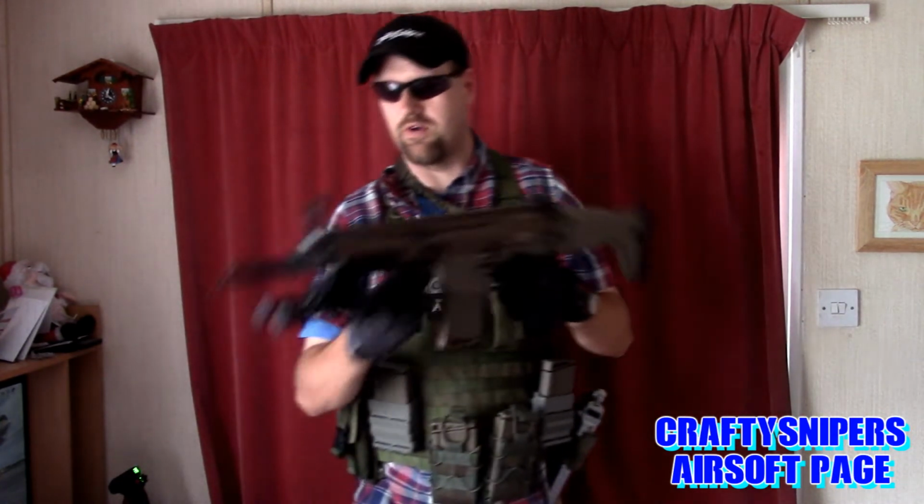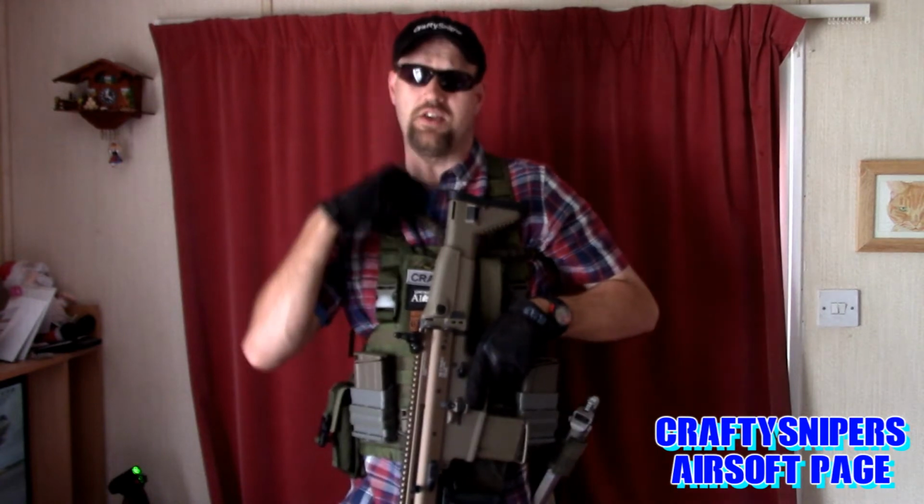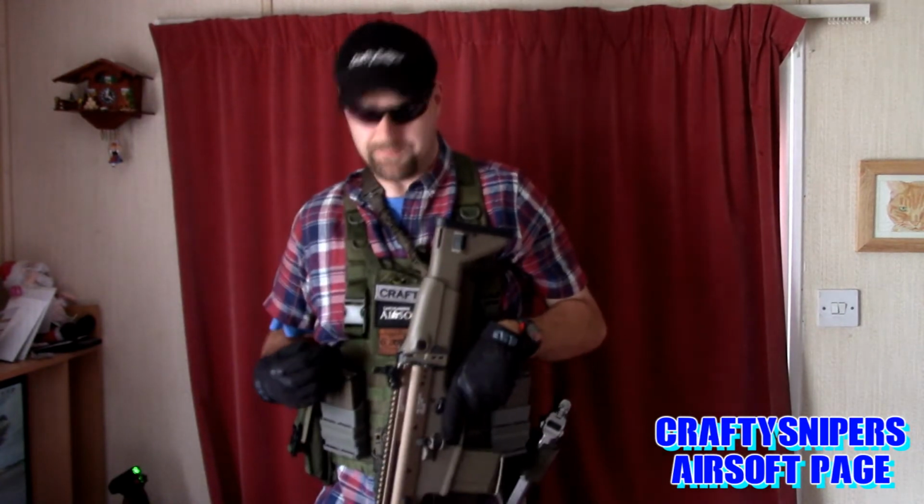Not so friendly for CQB work. I mean, it has just the flash hider on the end. You can make this a little bit longer, but remember, this is a 7.62 weapon, so it wouldn't have been a CQB weapon in the slightest. If you want a CQB SCAR, you get the SCAR-L.